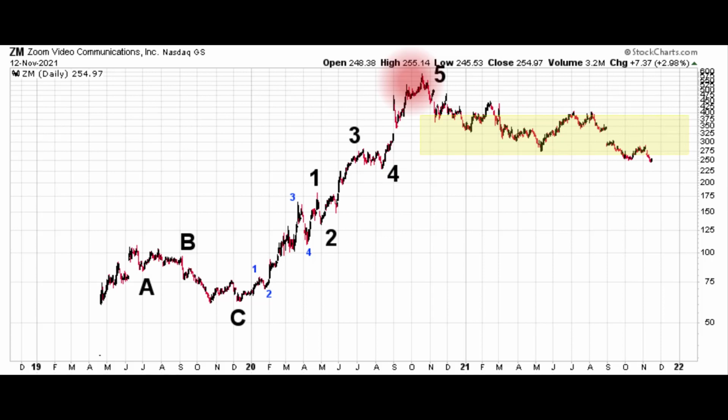Now, that becomes important if ZM can find support in this area because it's retraced to just a little bit more than 61.8%, but we don't want to see it retrace much more than that. If it continues lower, it becomes harder to be really bullish on this guy. But as is, the potential is there for it to find support somewhere in this area and to turn higher.